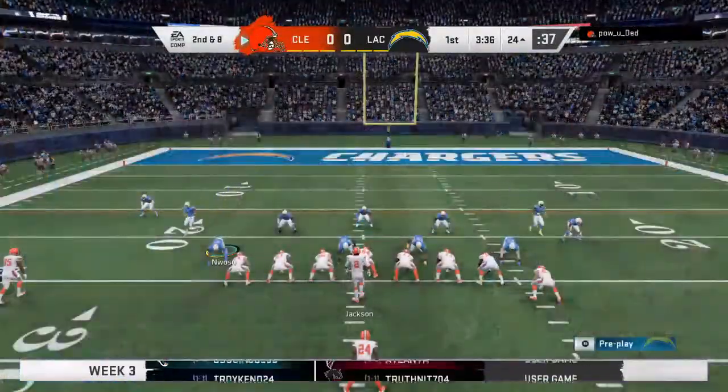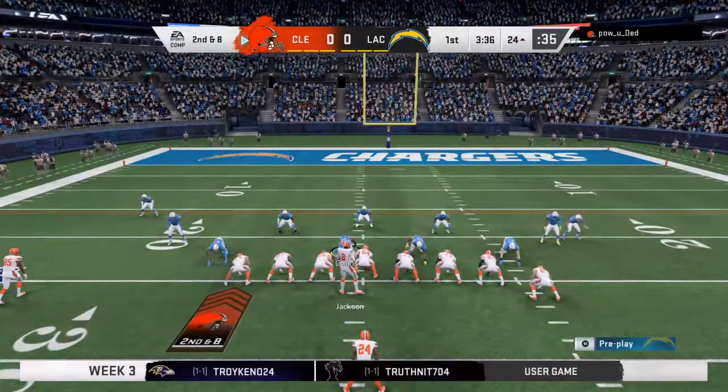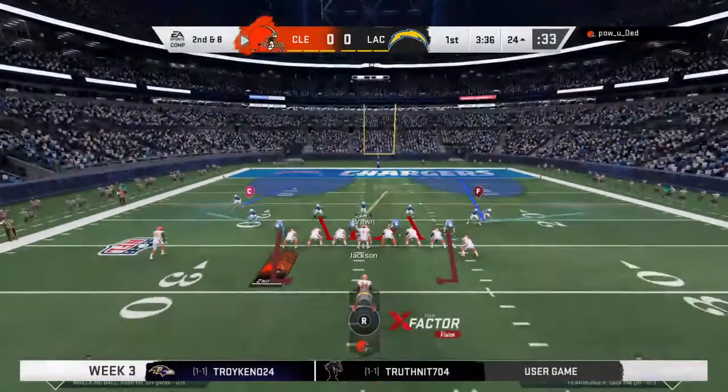They were looking good on 2nd down, but now they're backed up 5 yards by the false start, and it's 2nd and 8.